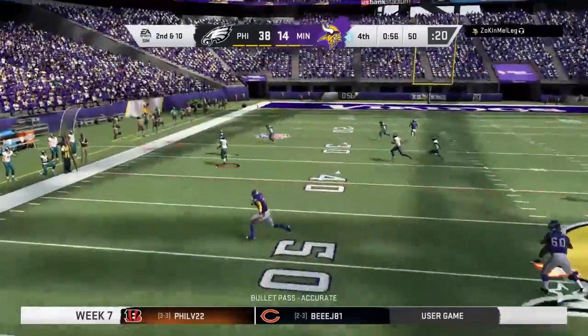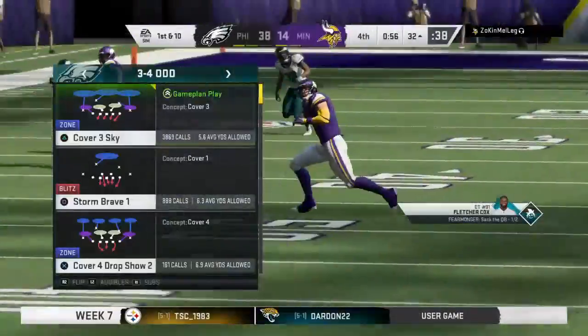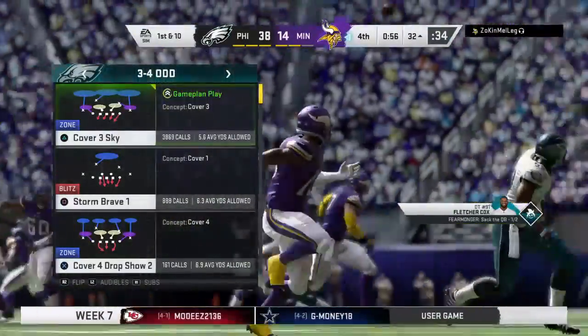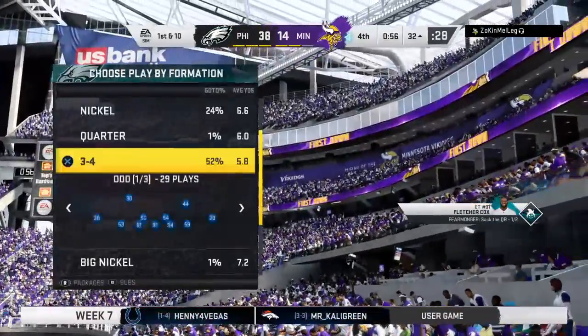Now he'll look to throw here on 2nd and 10. Caught left side. It's Beckham. And he'll be out just a yard or two shy of the 30. Give him 18 there and give the Vikings a first down. That's another Vikings first down. 1st and 10 at the 32-yard line.